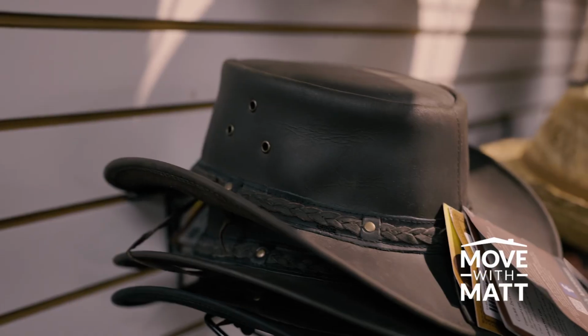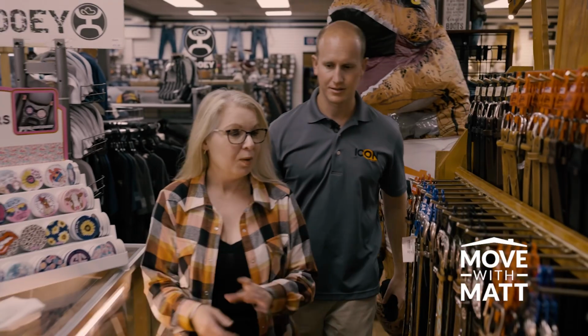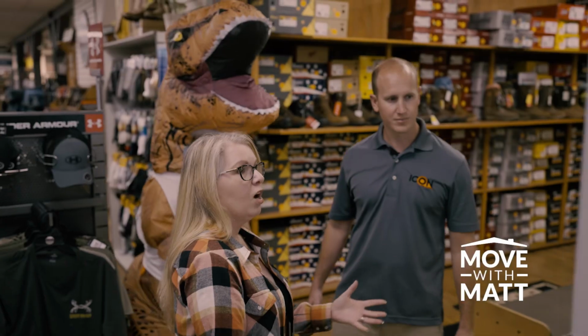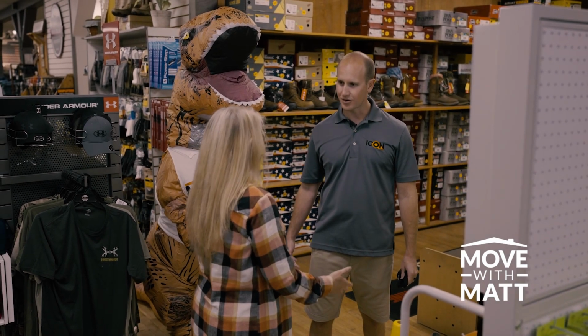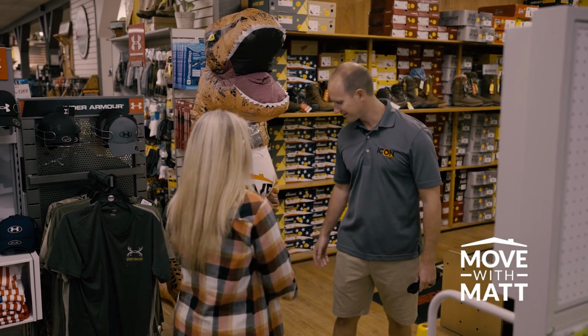So what different types of stuff do you guys sell here? We have something for everyone. We have belts, we have jeans, we have Under Armour. So we also offer custom orthotics. This machine will automatically tell you what kind of fit you need for insoles to put in your shoes. It's really amazing. Wow, this would probably be perfect for my boots. It'd be perfect for your dinosaur.